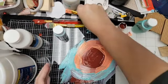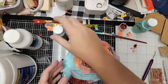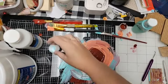I have a couple. Ooh, I just got that on my tablecloth. That's going to have to come off and get washed now. Darn, I wasn't wanting to do that today.